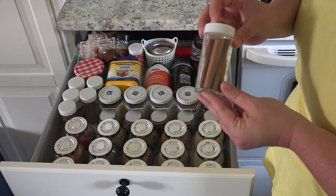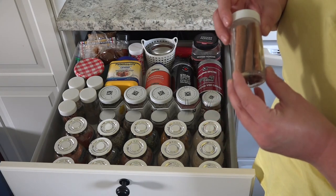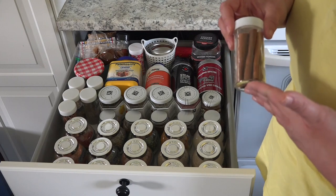Next, I have these jars. These came from our dollar store. They were three for a dollar. I have my cinnamon sticks and extra spices stored in these. And again, I have them all labeled with the washi tape.